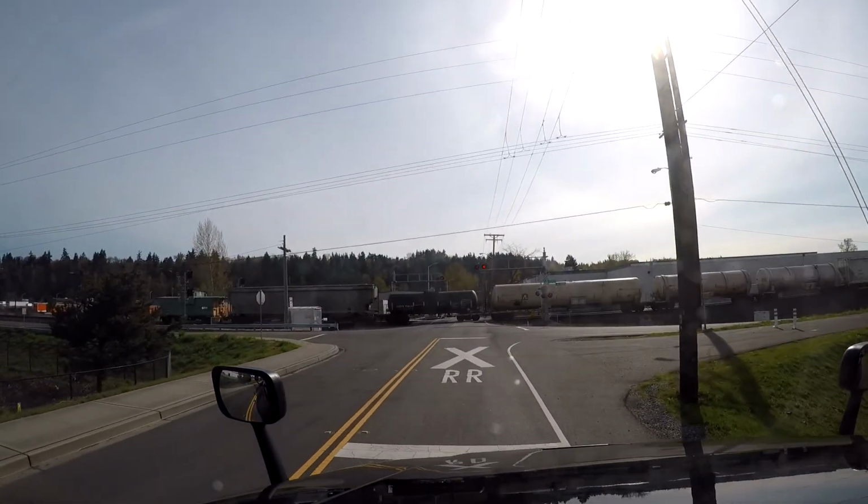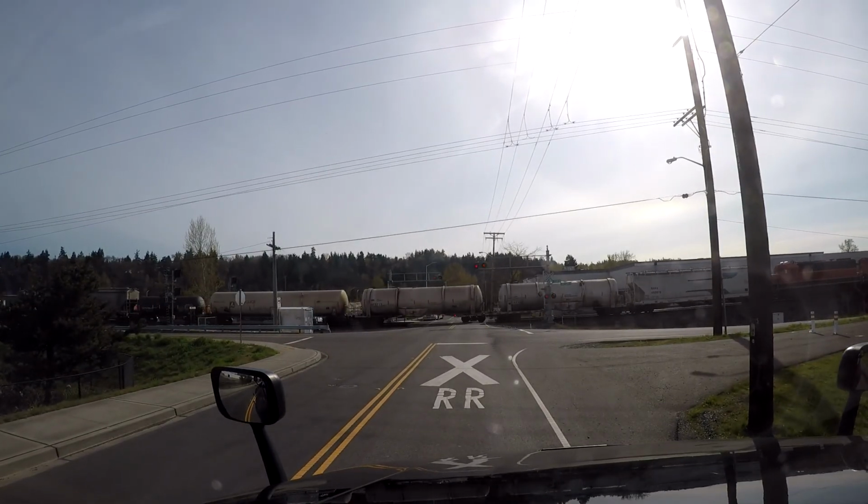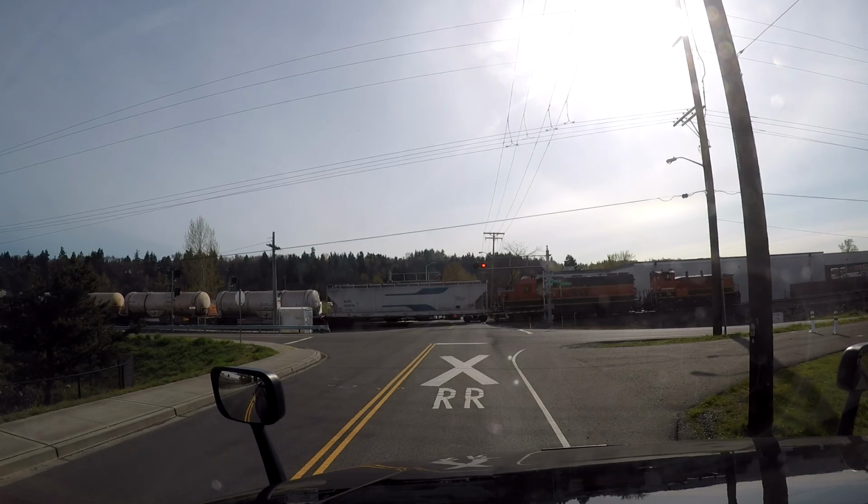Caboose! Yay, caboose! That was cool. A little BNSF and a switcher and a caboose. That just made my day.